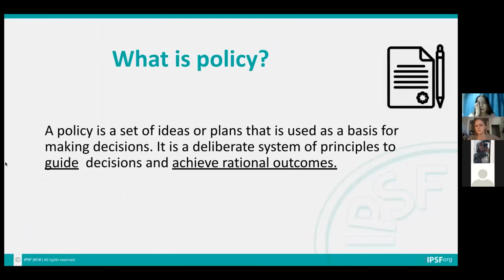Okay, so what is policy? So essentially, it's a set of ideas or plans that we use to help us make decisions. It's like a system that we have in place so that when a new issue comes up or we have some kind of problem that we need to solve, we have a set of guiding principles that tells us how we're going to approach the problem and what kind of outcomes we're actually trying to achieve.